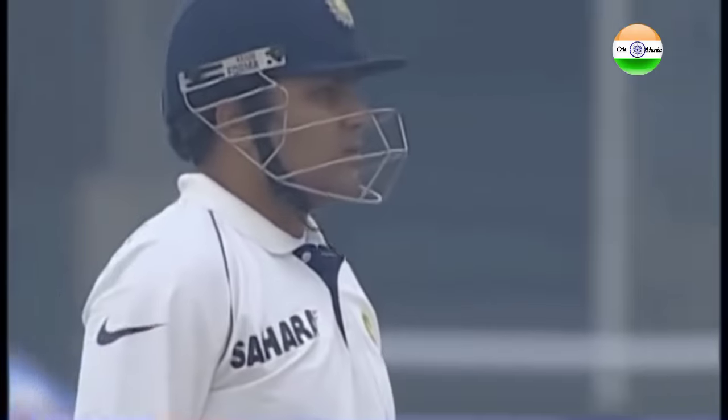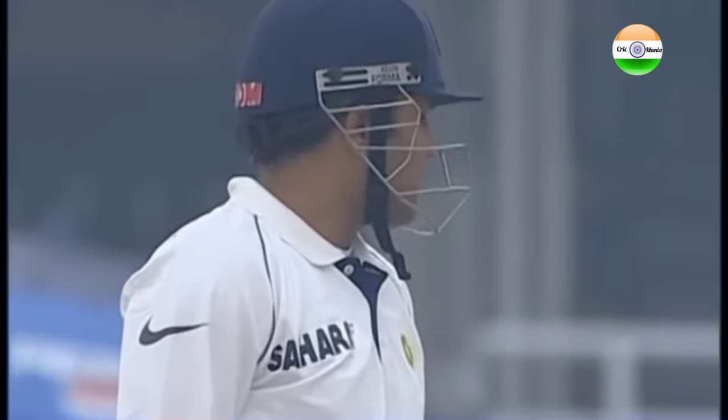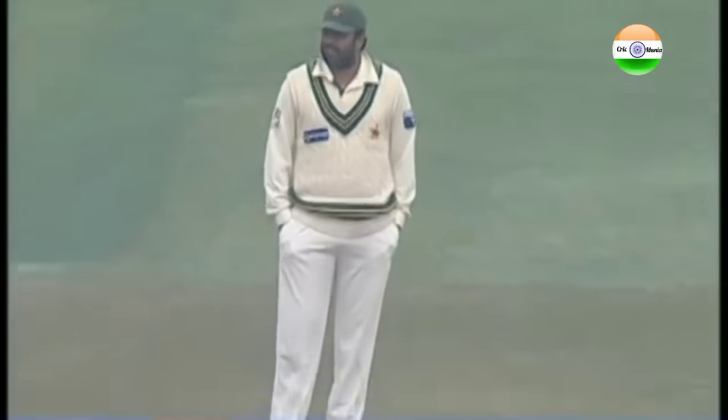First hour, as always, will be crucial to both teams. Pakistan will be looking to create an impact by picking up a couple of wickets, whereas India will be looking to defend and play as naturally, as normally as possible. Good morning, Michael Holding. Good morning, Ramiz, and hello to all our viewers around the world.